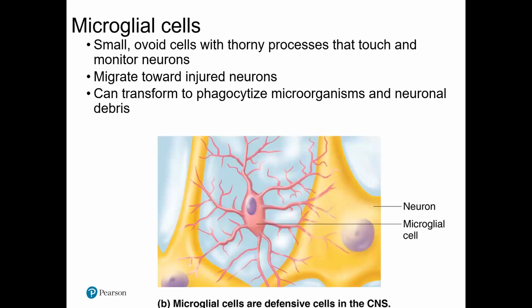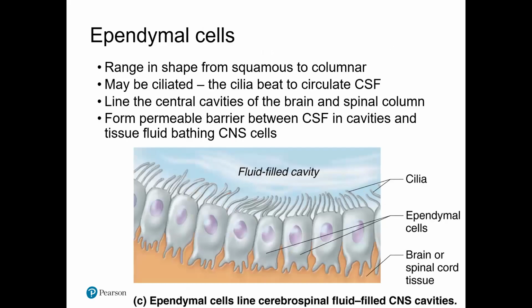The microglial cells. Microglial cells are the macrophages, the phagocytes of the central nervous system. They protect the neurons. When a neuron is injured, it will help the neuron to repair itself if it can. If not, it will help the neuron to destroy itself and remove it and take out any kind of debris. Because there is a limited amount of repair functions that we can do with our neurons, they are the protective cells of the central nervous system.